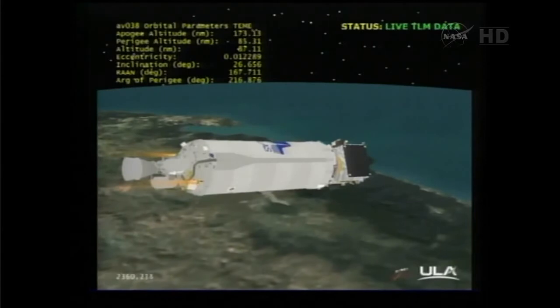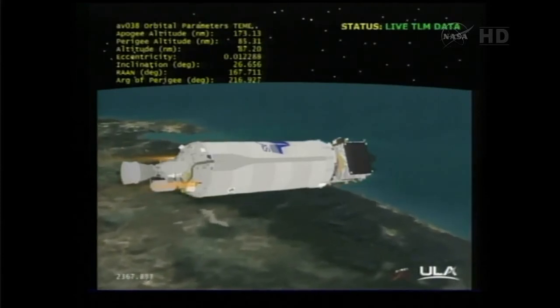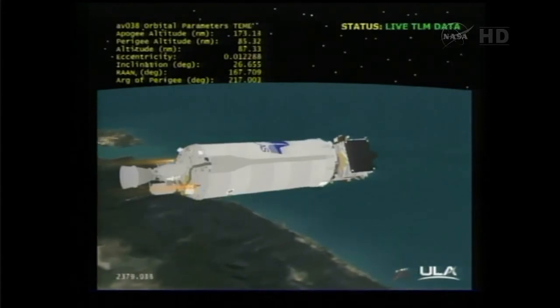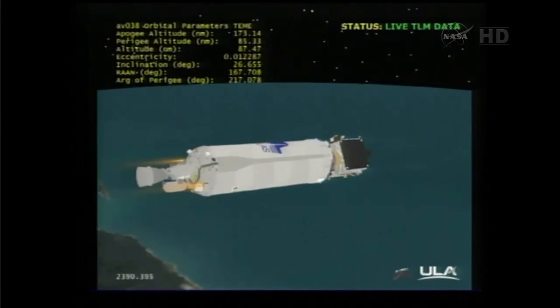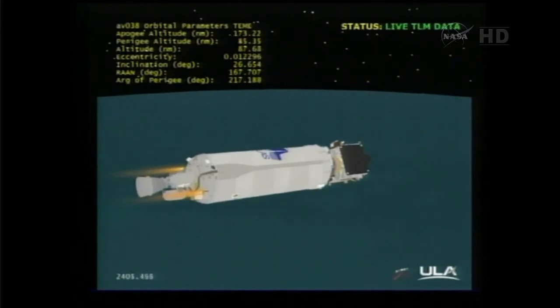Two minutes to second burn. Vehicle continues to reorient itself to our second burn attitude. And we're about to start our pre-MES sequence. And we've begun our pre-MES sequence. We're at 100% settling. And we're now adjusting tank pressures, fuel tank pressure coming up. Everything's looking good for the second burn of Centaur. This will be a 5.5 minute nominal burn.